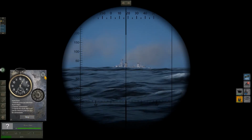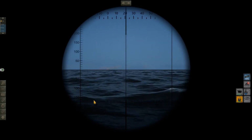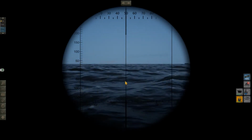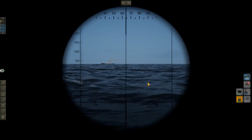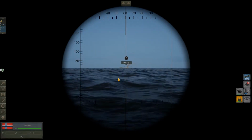Okay, I don't understand why sometimes when you want to take the speed of a boat, and it only ever happens on these big destroyers, but it just unlocks itself, so you're setting the clock for nothing, it doesn't count. So now I'm going to just find ourselves another straggler.